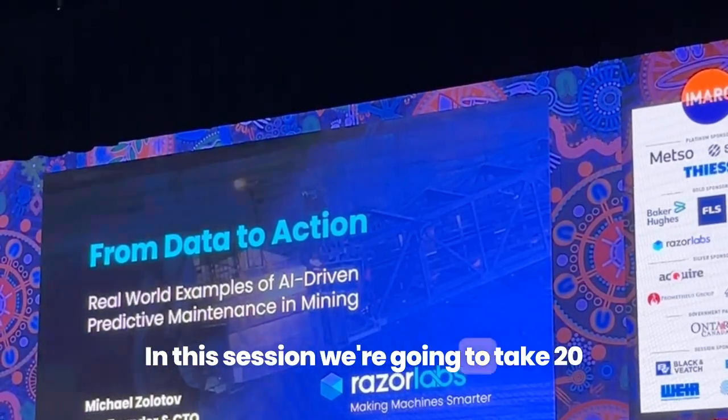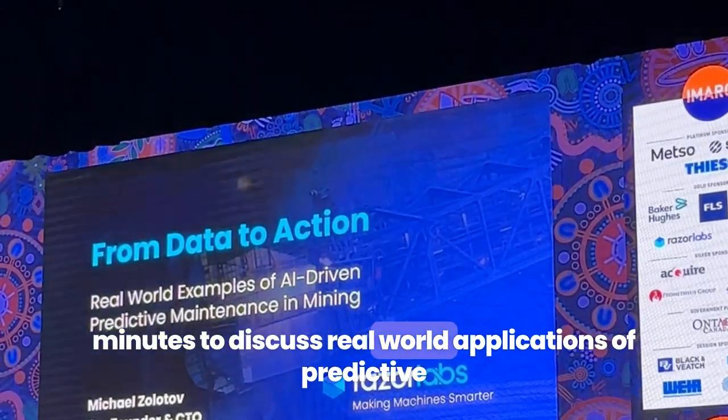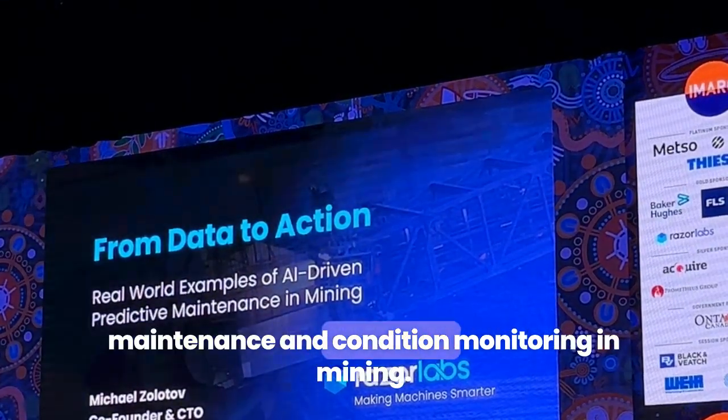In this session, we're going to take 20 minutes to discuss real-world applications of predictive maintenance and condition monitoring in mining.